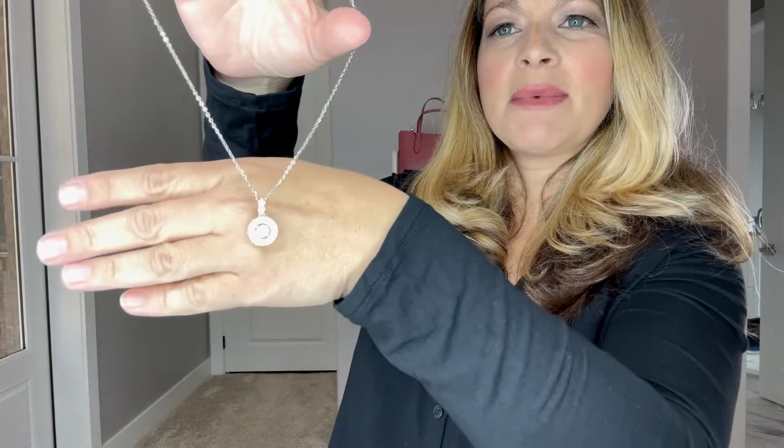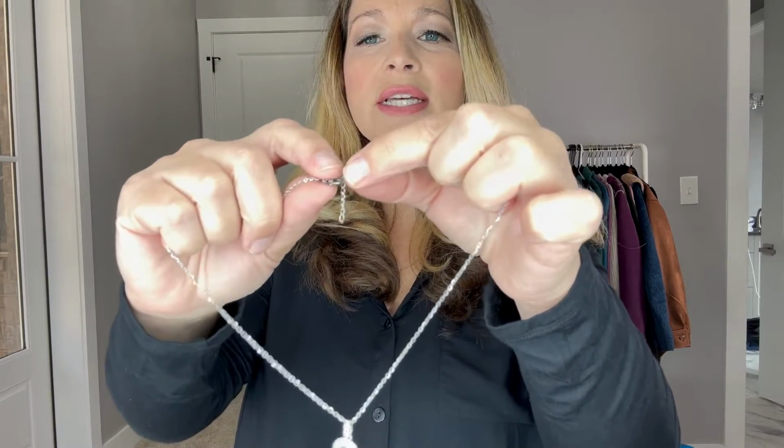Next up is this pendant necklace. So you can kind of see up close. It almost looks like it has a dancing stone on the inside, but it is in that circle, and then it just has those clear crystals on here with a silver chain. So I'm just going to put this on for you guys so you can see, and it does have an adjustment, so you can make this shorter or longer if you want to, and you can kind of see it's got that little lobster clasp on here.